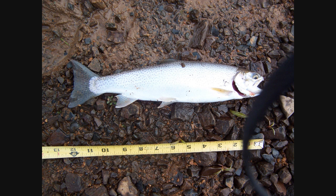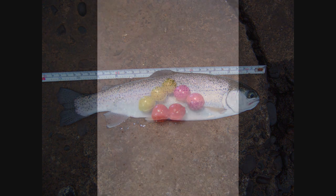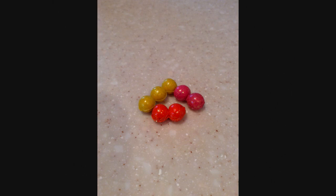The things that you're going to catch out there are going to be pretty big, but I would say that the average from the banks is probably going to be between 8 and 10 inches if you're lucky. Sometimes you can catch 12 and 14-inch, and even bigger, because there are some out there that are smart, that'll last, that won't get picked up. But it is a heavily fished lake, especially around stocking time, so just keep that in mind. Hopefully you'll be able to pick some of those hogs out.